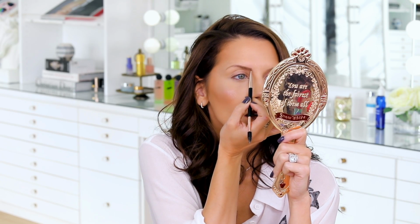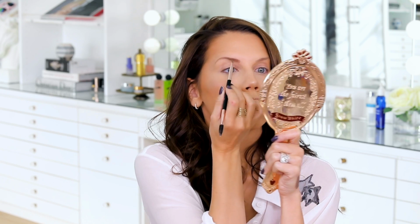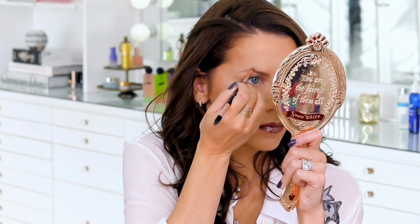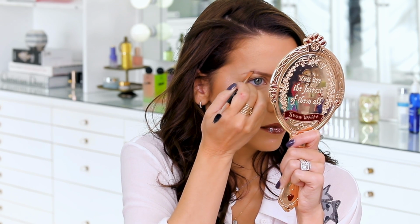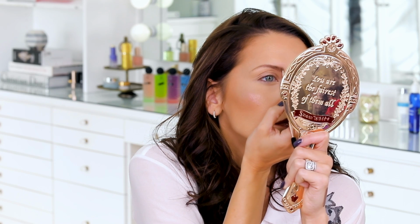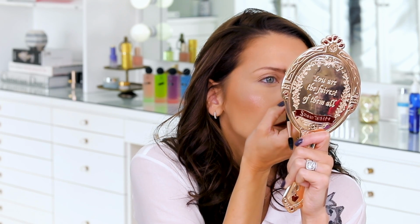And okay. Okay, we're getting there. I kind of like it. I feel like I'm having a little bit of a hard time getting it as thick as I normally would with a pencil. It's hard to do the front part, but other than that, it's pretty decent.